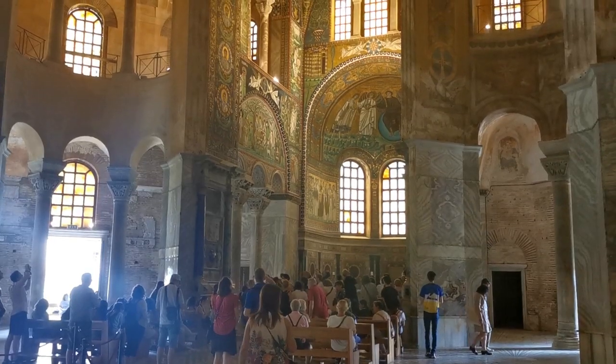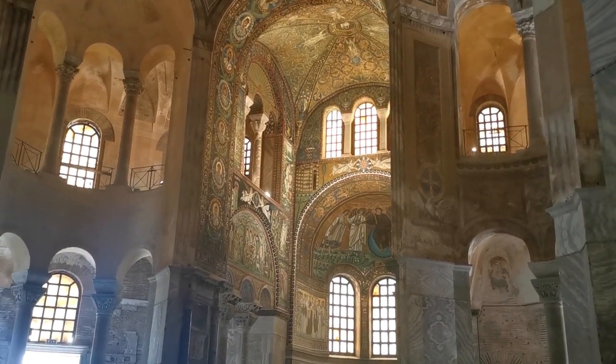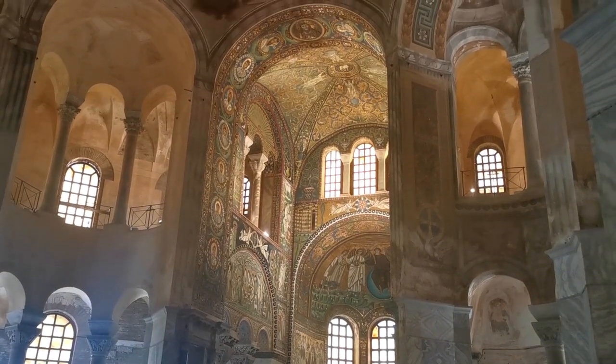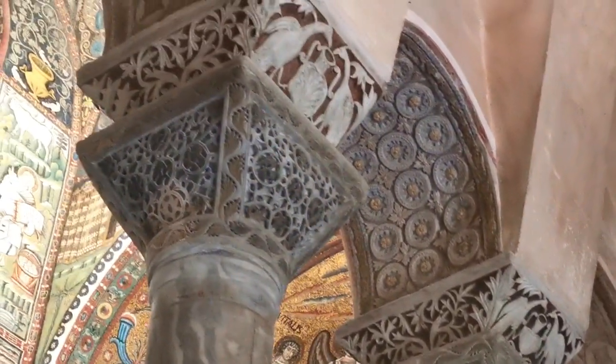The city of Ravenna has been the capital of the Western Roman Empire, and at that time it was very rich. That's why they spared no expense to decorate this masterpiece.